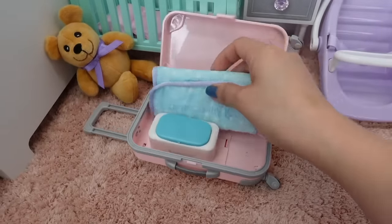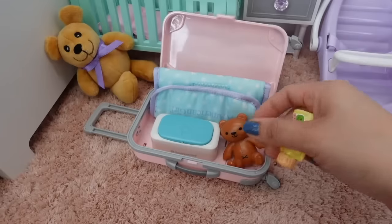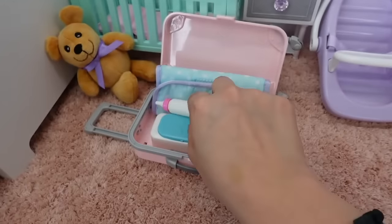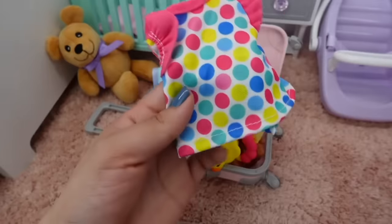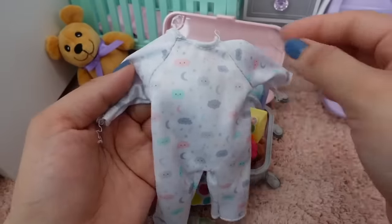This suitcase is for Charlie. We are going to pack her changing mat, her wipes, her teddy bear, a little snack, an extra bottle, her rattle, this little ducky, this little pink dress, her favorite outfit, and her pajamas.